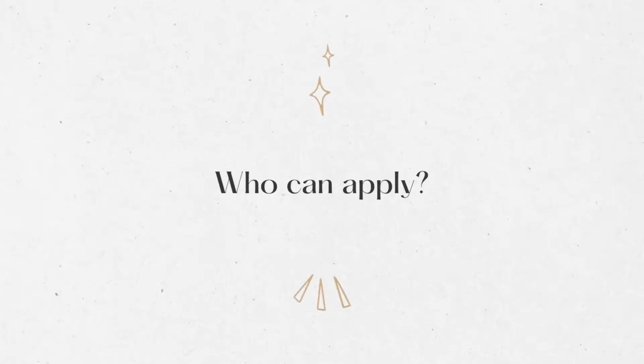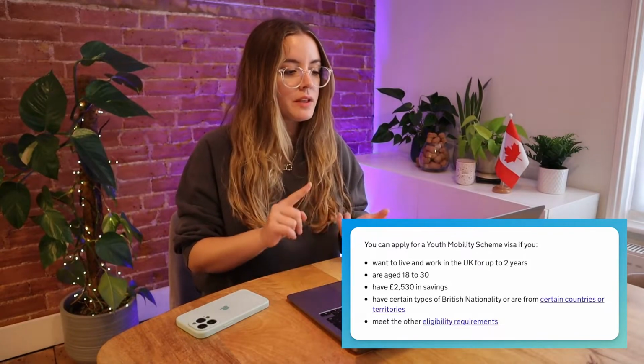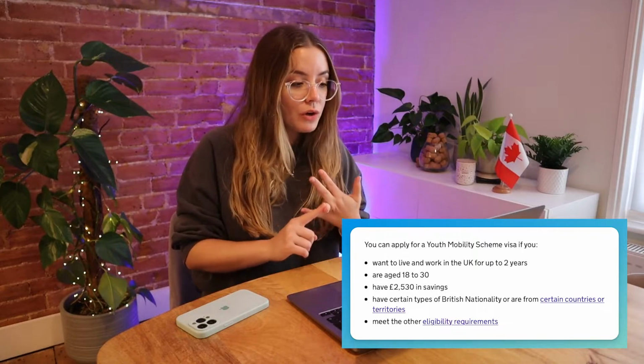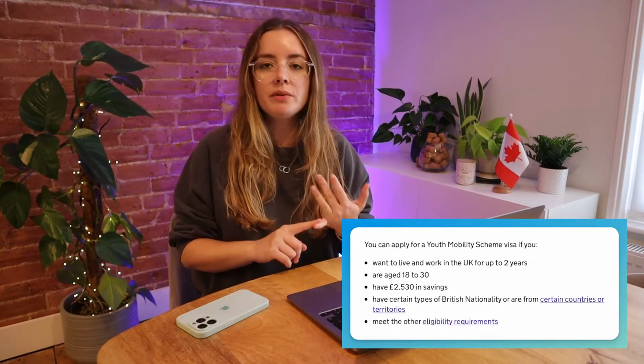So first up, who is this visa for? Now, while it is the most straightforward visa, there is a very particular type of person that can apply for this. So you need to be 18 to 30 years old when you apply for the visa. You have to have at least 2,530 pounds in your savings that you can prove. You also need to be from a particular country, and we'll come back to that. There's also a couple of minor requirements, but basically this is a visa for young foreigners from certain countries who want to have international experience for up to 2 years.